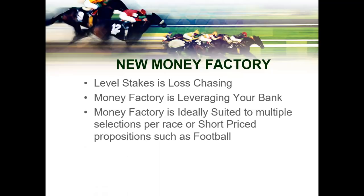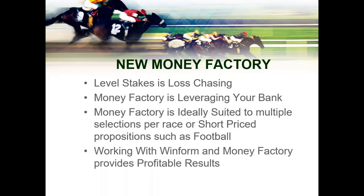Money Factory is ideally suited to multiple selections per race or even short price propositions such as football. Working with Winform and Money Factory provides profitable results. It gets you over the rough spots.